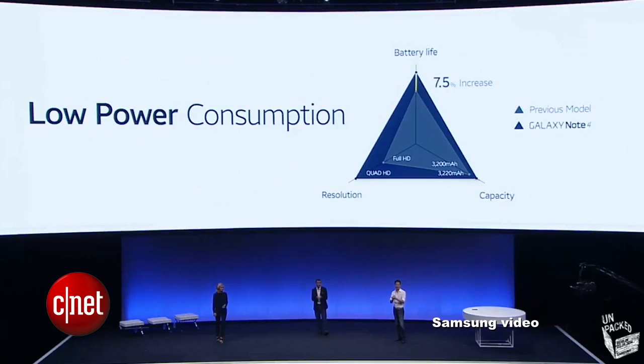People will be glad to hear that. Yeah, exactly. And ultra power saving mode, which was such a hit on the Galaxy S5, is also now on the Note 4. The battery capabilities of Note 4 are the first steps that Samsung is taking to address the power issues on our mobile devices.